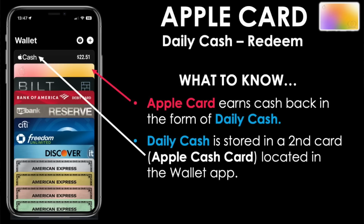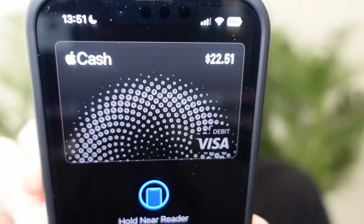But first, the way this card handles cashback is kind of funky compared to other cards, so let me show you how it actually works. Here's what you need to know. The Apple Card earns cash back in the form of daily cash, and daily cash is stored in a second card called the Apple Cash Card located in the Wallet app. You can see the two arrows there, the white one pointing to the actual cash card at the very top of my mobile wallet, and then the red line pointing directly to the Apple Card below it. And once you've got some money in your balance, let me now show you how to go redeem it.